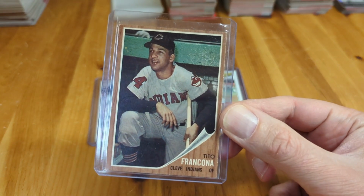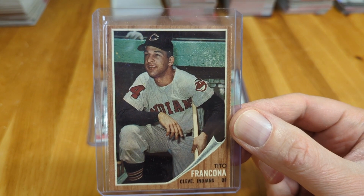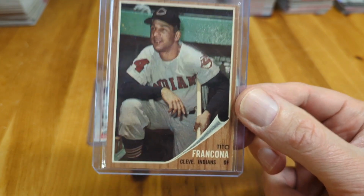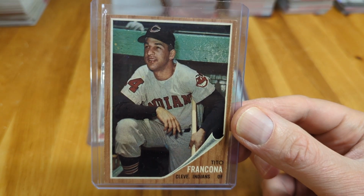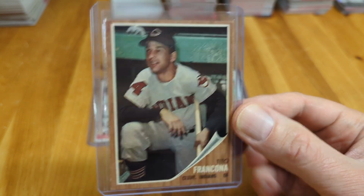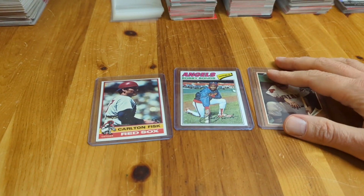I picked up a Tito Francona for $1 or $2. I think my bill was $6 plus 5 for shipping. So I think these were $11 out the door, and it was just fun to take part in it. So actually kind of a nice little 62 Tito Francona there, father of a most likely Hall of Fame manager.